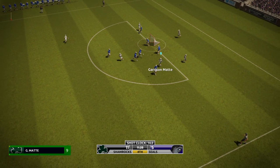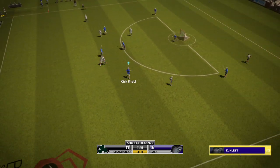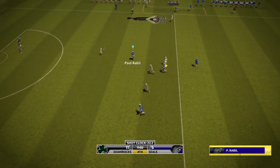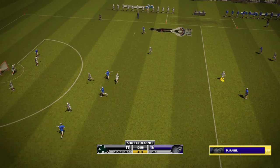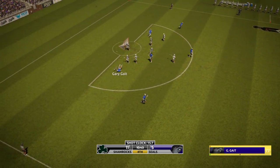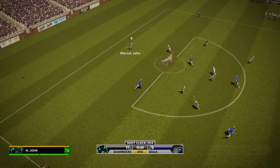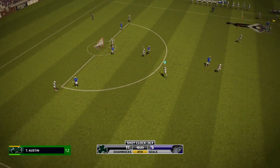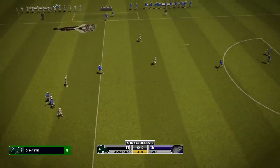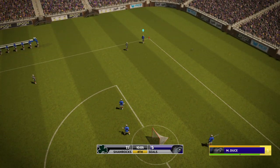Austin. The away team lose possession. Purple ball. 99. Gary. The away team come up with it. Game ends ball.